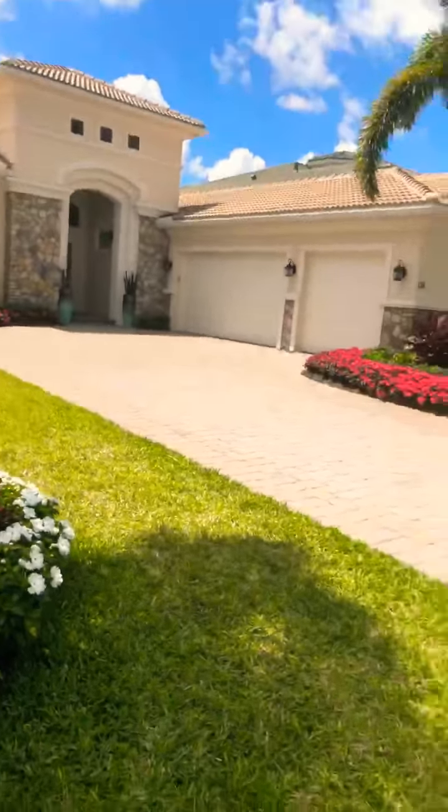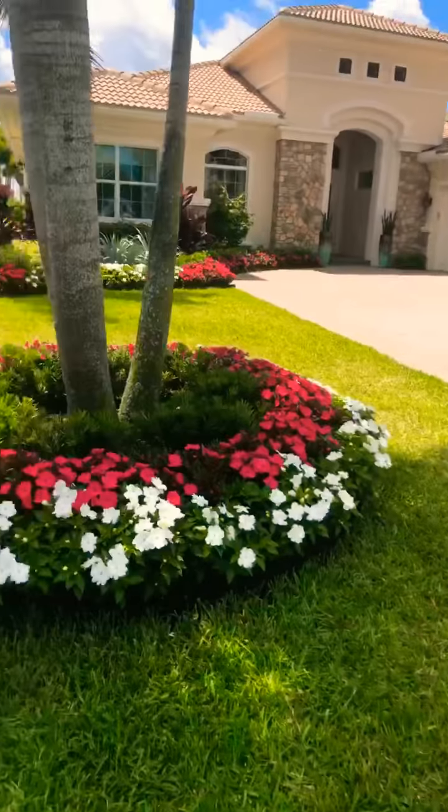So let me show you what our flowers look like. Again, sorry about the noise. There's some people pressure washing next door, cars going by.